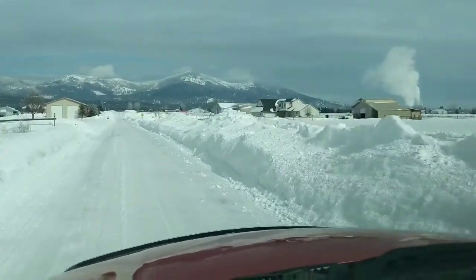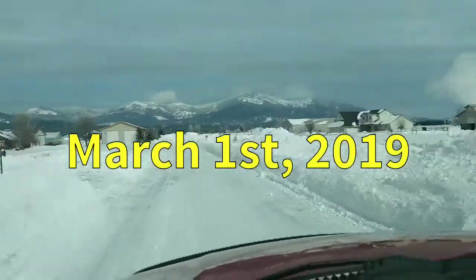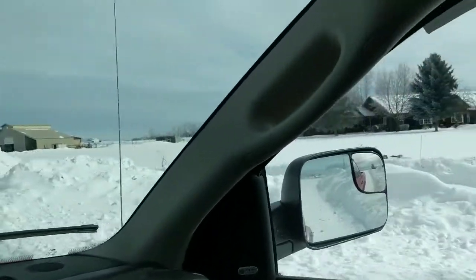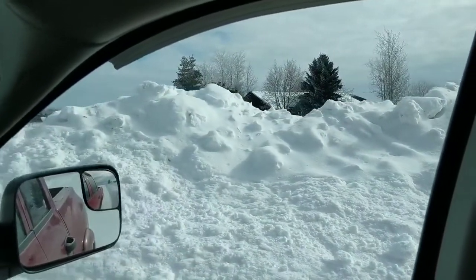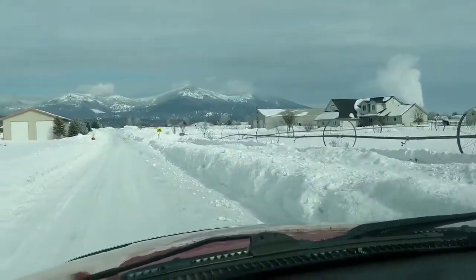Guys, Timothy's Bees, March 1st. We got some snow. I'm driving out to the 8-frame yard. Look at this. That's taller than my truck, and I have a full-size Dodge pickup. We got some snow. Winter laid it down in February.